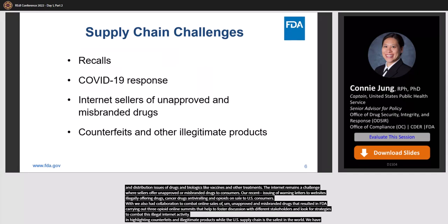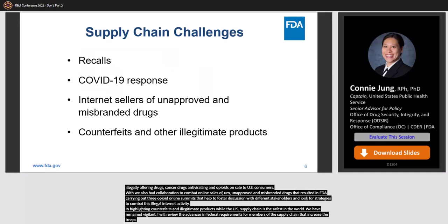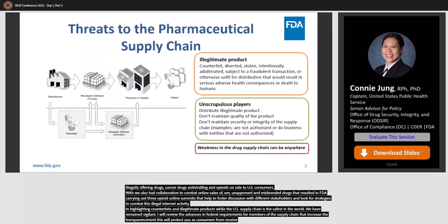In the next few minutes, I will review some of the advances in federal requirements for members of the supply chain that increase the transparency and accountability to help improve supply chain integrity. This will protect U.S. consumers from receiving illegitimate products. I will take a few moments to review the pharmaceutical supply chain.